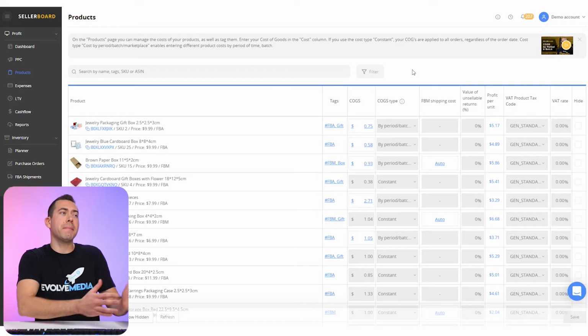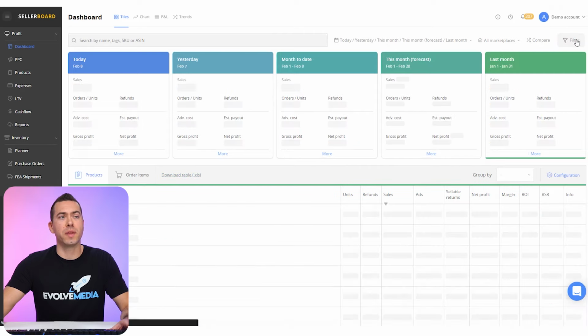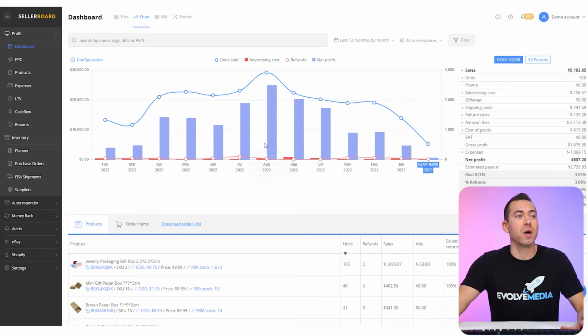All right, so now jumping back to the main dashboard, I want to just show you a couple other things. They've got this tiles area, which I already showed you, and you can obviously filter down. I'm just going to remove that filter so we can see all of these different ASINs. But a really cool thing that they have are these different tabs. So if you're more of a chart person like me, then you can see here month by month data. Obviously August was our biggest month, and as you can see over the last year, it kind of went up and then it kind of went down.